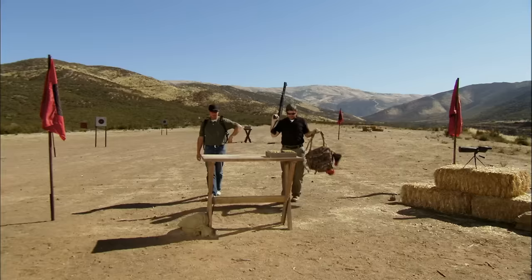Our marksman and expert will test all three weapons. Then I'll join them on the range for a friendly shoot-off.